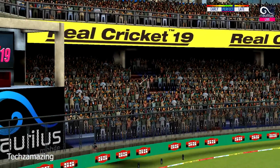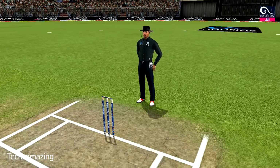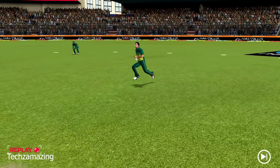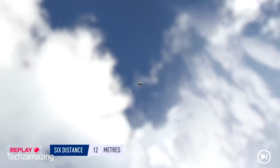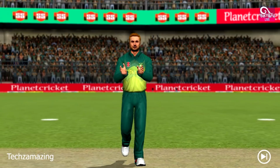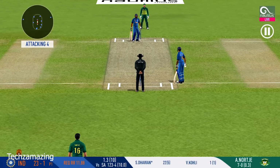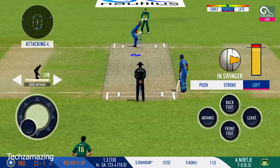Oh, he picked up that nicely. Beautifully picked up all the way. He is an improved player now. You make a mistake and you pay the price. It is showtime. Crowd going mad here.